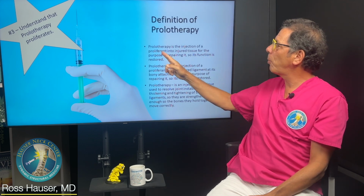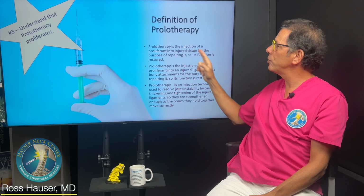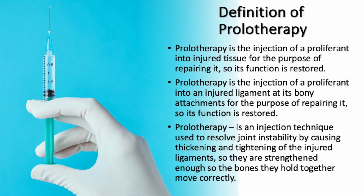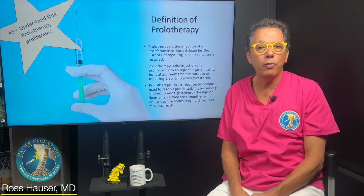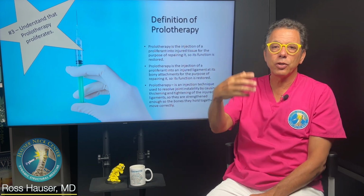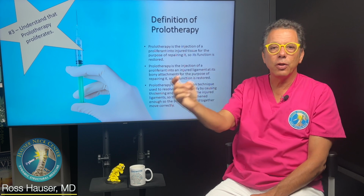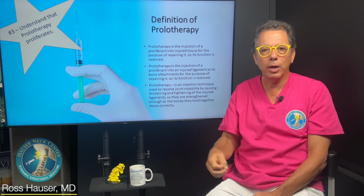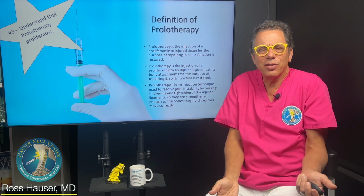Prolotherapy is the injection of a proliferant into injured tissues for the purpose of repairing them so their function is restored. Another way to think about it is prolotherapy is an injection technique used to resolve joint instability by causing thickening and tightening of the injured ligaments so they are strengthened enough so the bones they hold together move correctly. That's it. Once the bones move correctly, the pressure on the structures of the joint, the cartilage, the bone, the subchondral bone, the bone marrow, the meniscus, the labrum, the ligaments, tendons, the pressure is all normal.